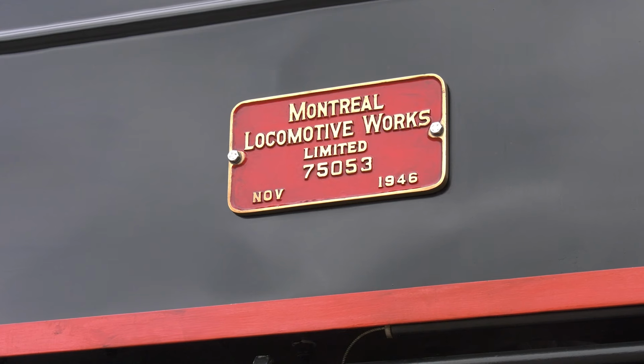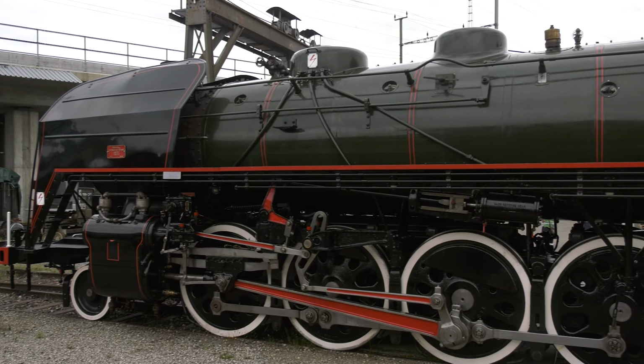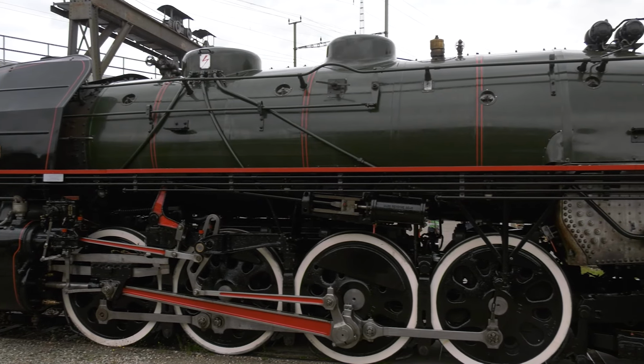Its birthplace is Canada. You can see that from the sign, Montreal Locomotive Factory. These locomotives were delivered to the French State Railroad after the Second World War because everything there was in ruins. Even before the end of the war, a pilgrimage was made to America and a locomotive type was selected there. The choice fell on this Mikado.